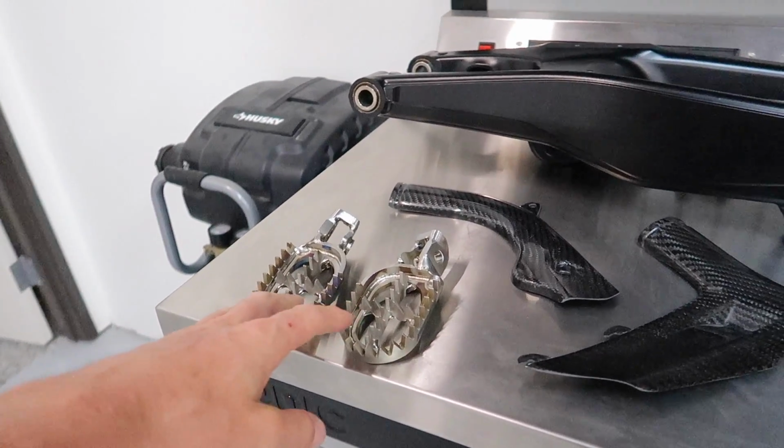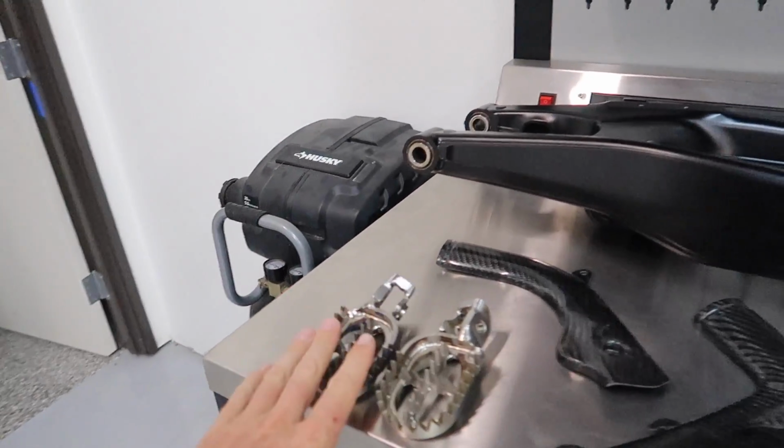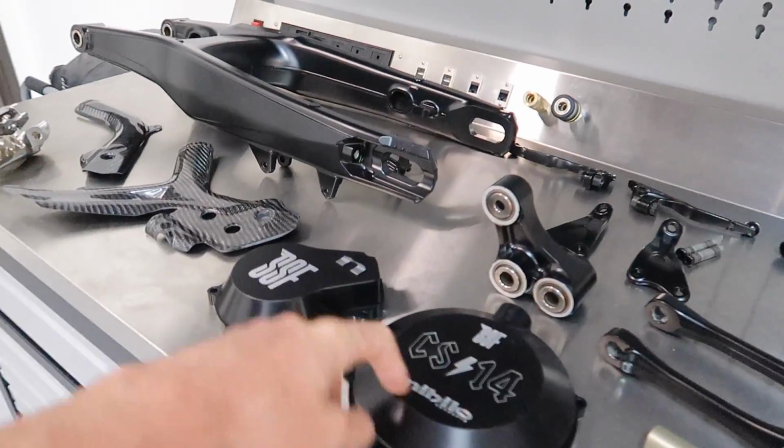These are the Pro Line titanium foot pegs. These are the same thing that I'm running on the 252 stroke build we did. So I love these things, can't wait to throw those on. Got some Renthal bars and sprocket. And then I had my Nihilo parts like my skid plate and my clutch and ignition covers.